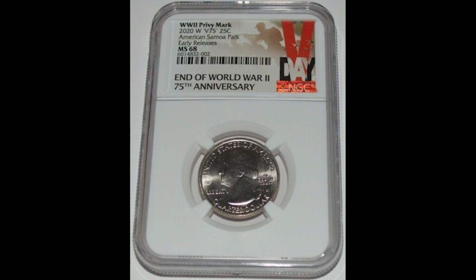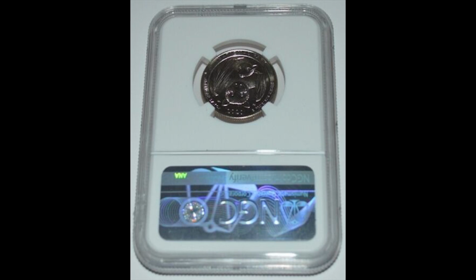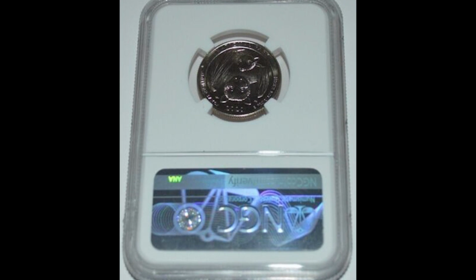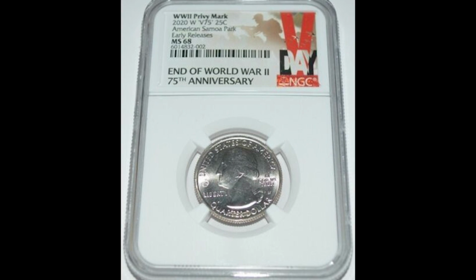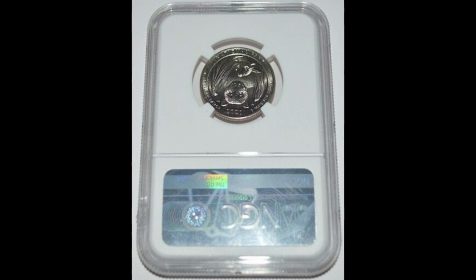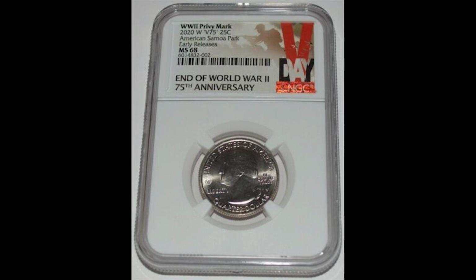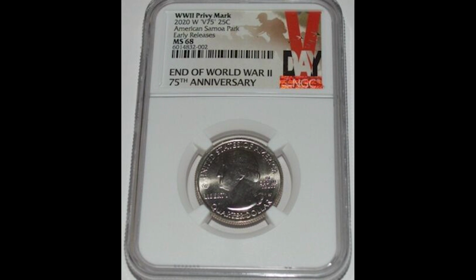Same thing here. The photos are not the best. I would try to take better photos, but this coin sold for $1,075. It's got that V75 privy mark. It also has a special label designated by NGC as an end of World War II 75th anniversary V-Day label, which is pretty unique. I don't see this too often, but somebody did hit that buy it now price of $1,075.